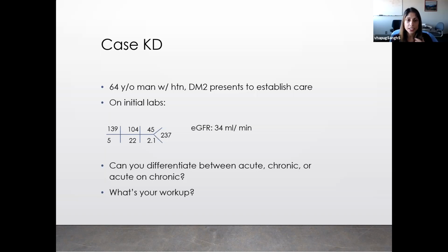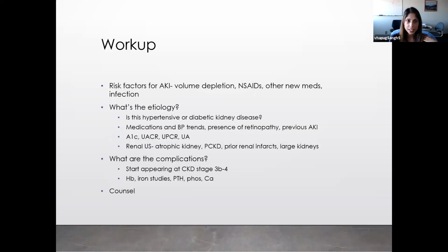The other thing I tend to ask is, how long have you had diabetes? Because if you've had it for 15 years, chances are you have some level of kidney dysfunction. Doesn't mean it's going to make your creatinine 2.1, but at least it gives me a little bit better idea of whether you should have chronic kidney disease at all. And the next slide just goes through some of these things so we can talk about it.